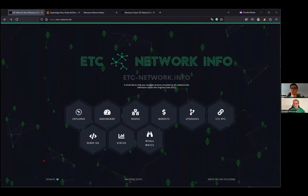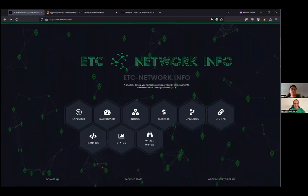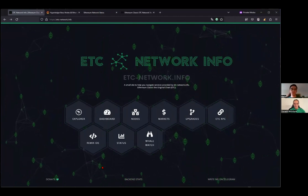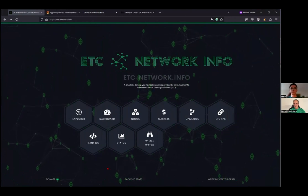I have also something here, Backend Stats. We can look into that also if you want. Yeah, more just for me a bit of a view. I also provide it for others because it might be interesting information. Let's check it out. Yes.